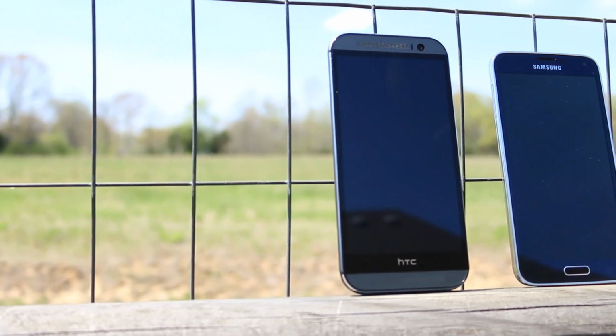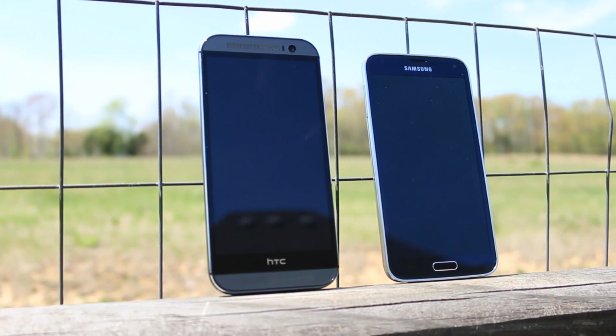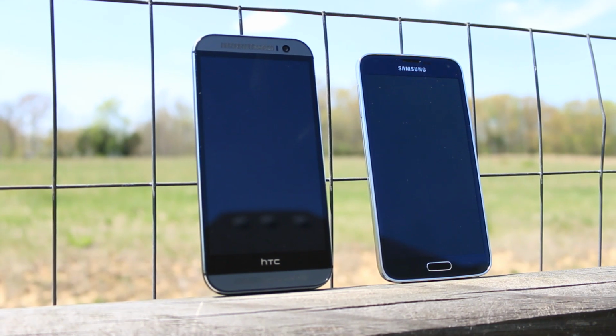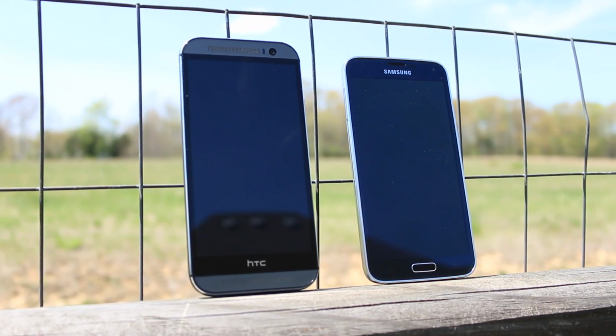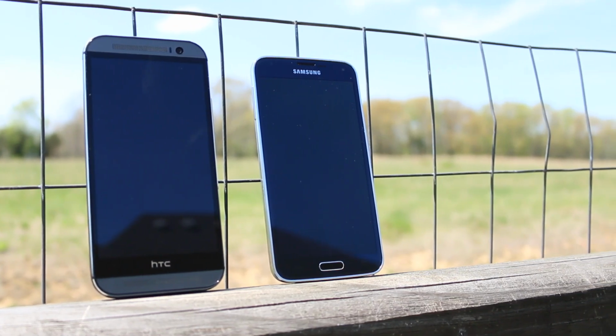And today we're going to be taking a look at two of the hottest phones on the market today. If not the hottest phones, definitely the two hottest Android phones on the market. And that's the HTC One M8 and the Samsung Galaxy S5. So right after this, we'll get into it.